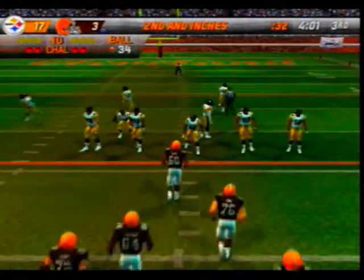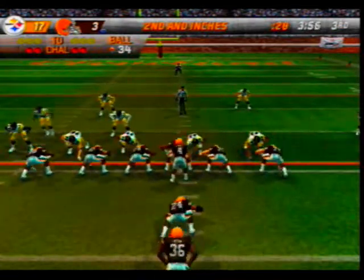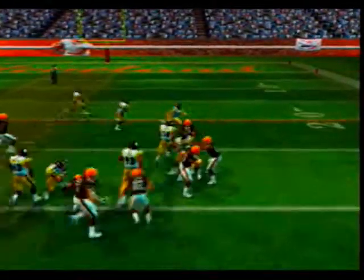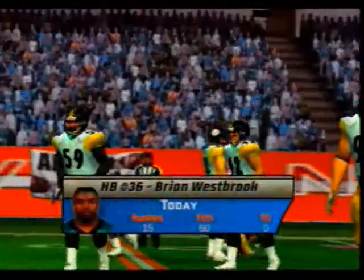And this is the ninth play of this drive, on the 34-yard line. The Steelers with a four-man front. They give it to the halfback. They'll spot this one at the 23. That's a 12-yard gain.